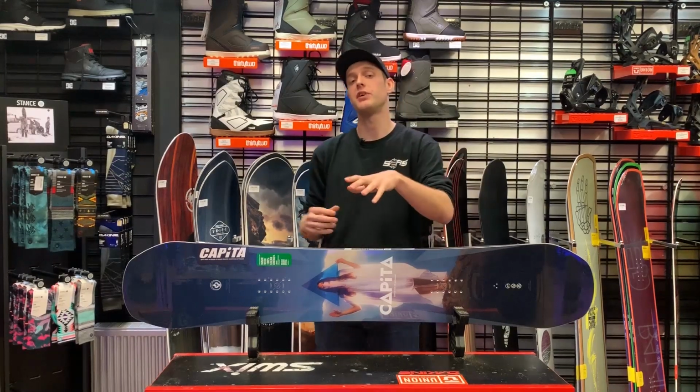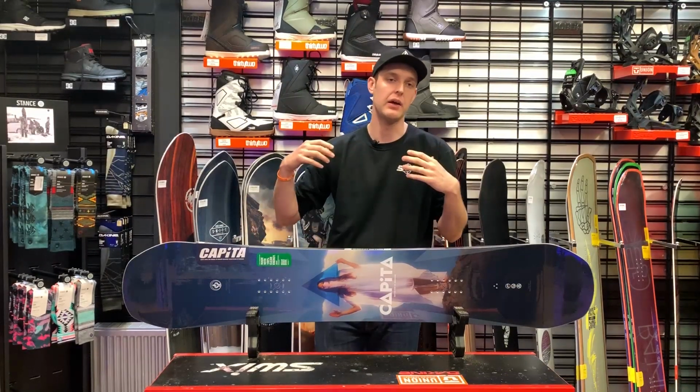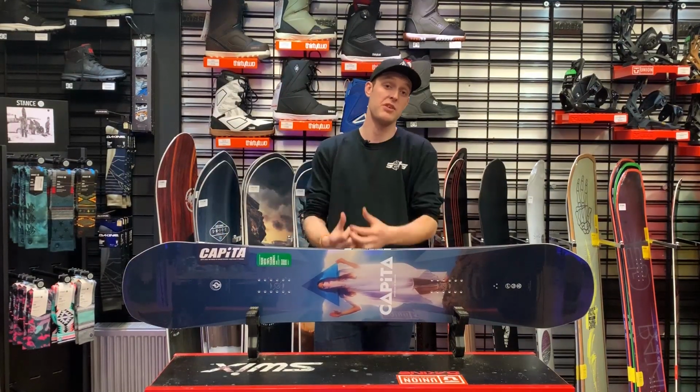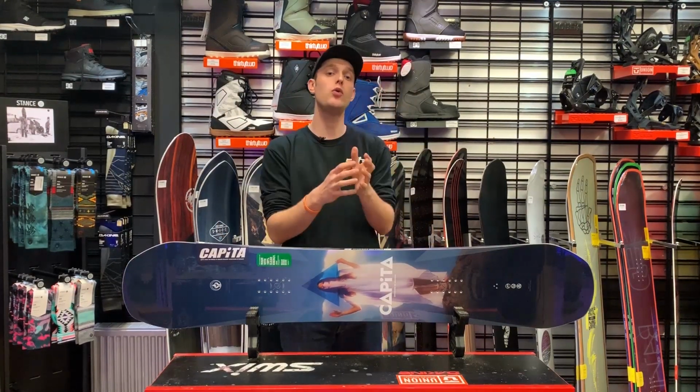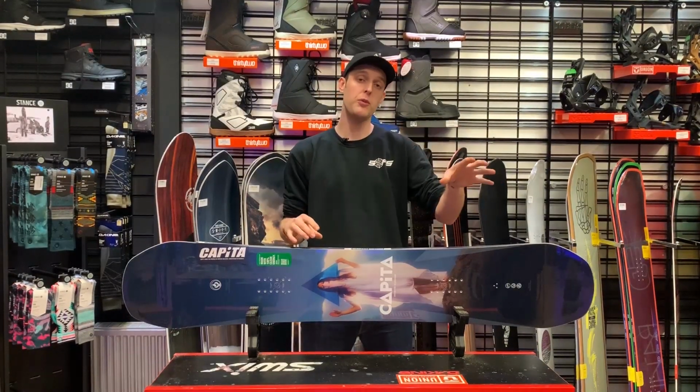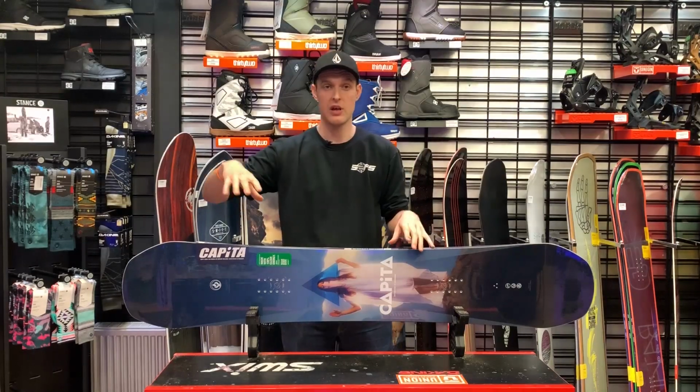Lastly, the other technical feature that I wanted to run through, that you hear about in a lot of the videos, or you'll see in a lot of descriptions, is base materials. So there's two main different types of base that you get on a snowboard. You get extruded bases and sintered bases.